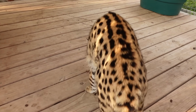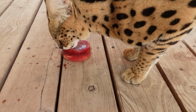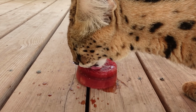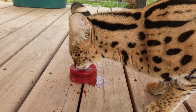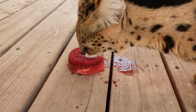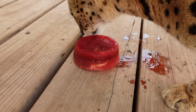And there we go. So we got the bloodsicle on the floor, and you can see right off the bat, Cheech is going, and he is licking this up like crazy. Now, they absolutely love this. This is great enrichment. Now, he's going to be sitting here for quite some time, licking this until it completely melts. And I don't know if you guys can see it as well, but that little white piece right there, that is actually a piece of chicken fat.